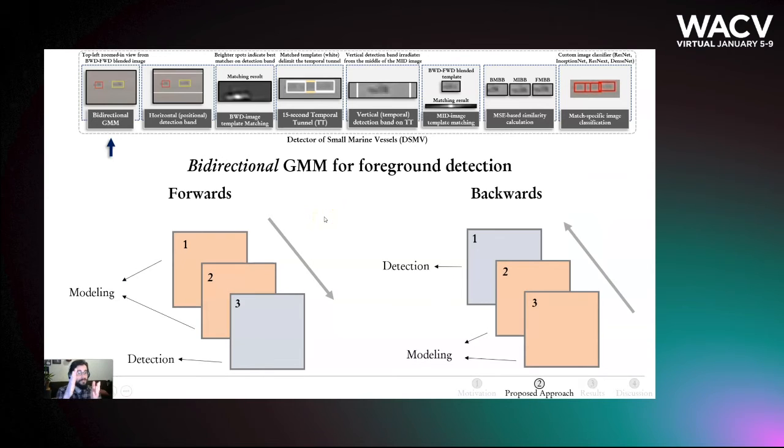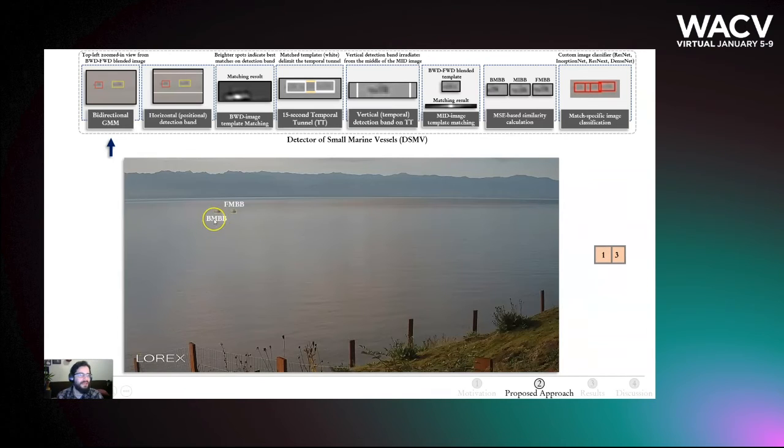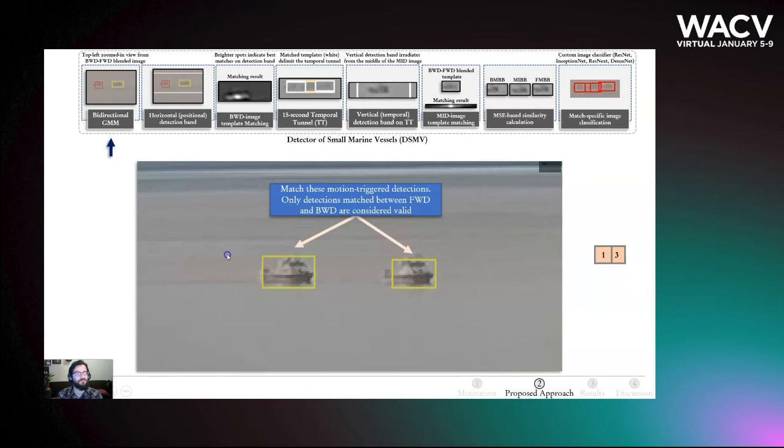We then do the reverse trajectory. We use frames 3 and 2 to create a model of the background, and then frame 1 to do the detection. That's why we call it bidirectional GMM. The result of the backwards motion is called BMBB. We now have to match these 2 bounding boxes together.